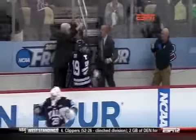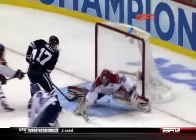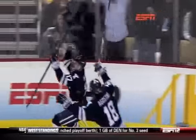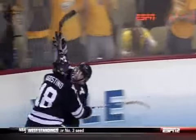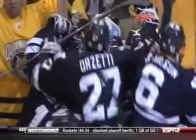Love the reaction on the Yale bench. Keith Elaine, one of 7 brothers, so excited. He was a goaltender for this team, trying to lead this great university to a national championship, something they've never done in their long history, and Andrew Miller has them one step closer.